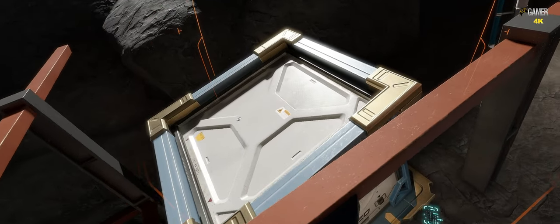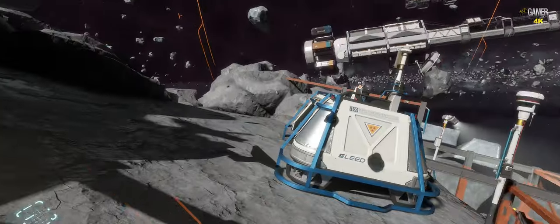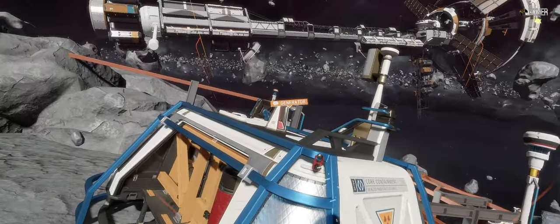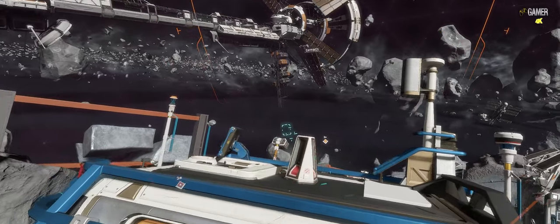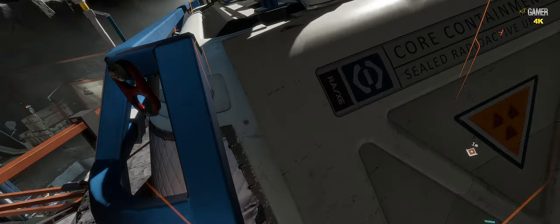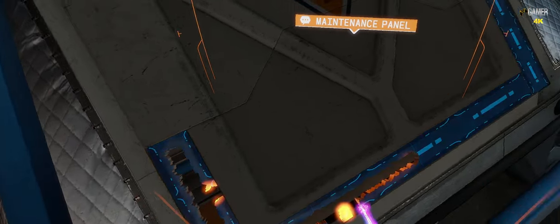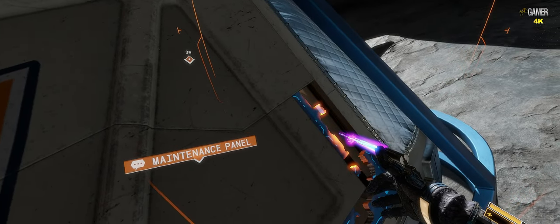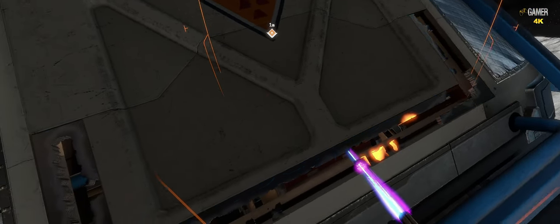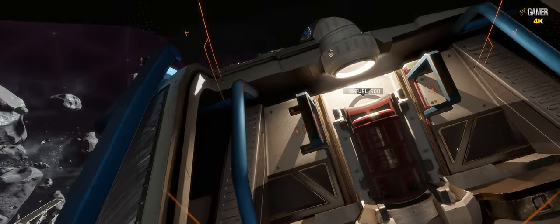Based on the radiation, I bet that generator has a damaged core. Look for a maintenance panel that you can cut open. Maintenance panel removed. How's it look? The main reactor appears to be intact, but the fuel rod is partially melted.